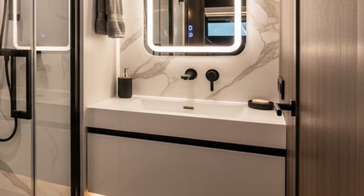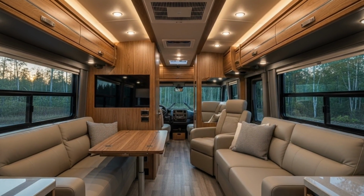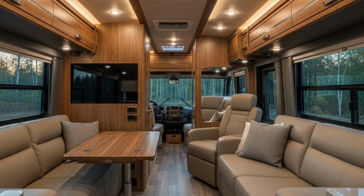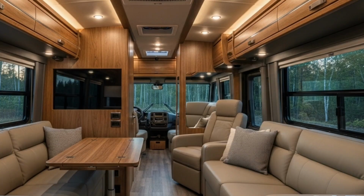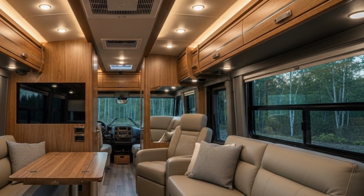This vehicle isn't for everyone. It's for those who want something extraordinary. It's for explorers, collectors, entrepreneurs, and adventure seekers who refuse to settle for ordinary. Owning an Apocalypse 8x8 is about making a statement. It tells the world that you value strength, individuality, and freedom.